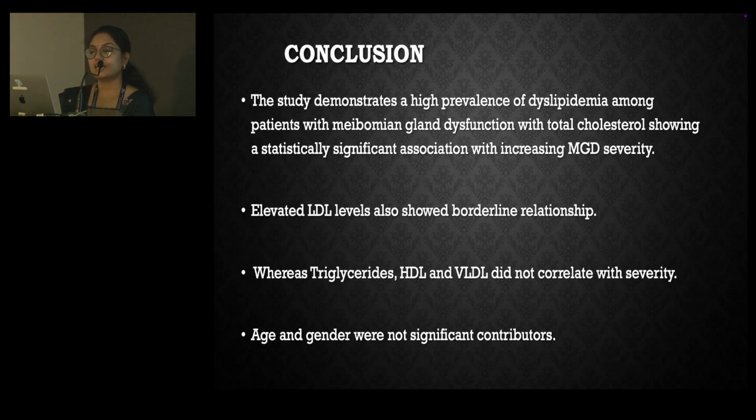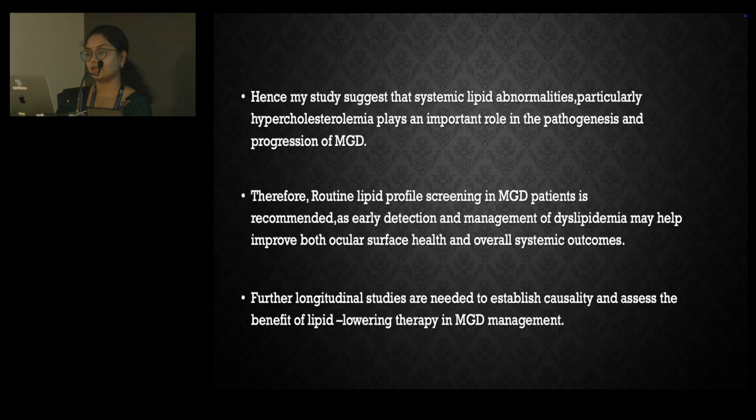Conclusion: the study demonstrated a high prevalence of dyslipidemia among patients with meibomian gland dysfunction, with total cholesterol showing statistically significant association with increasing MGD severity. Elevated LDL level also showed borderline relationship, whereas triglycerides, HDL and VLDL do not correlate with severity. Age and gender were not significant contributors. Hence, my study suggests that systemic lipid abnormalities, particularly hypercholesterolemia, play an important role in pathogenesis and progression of MGD.